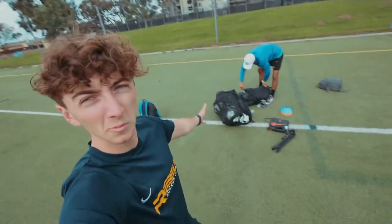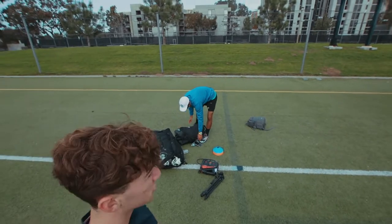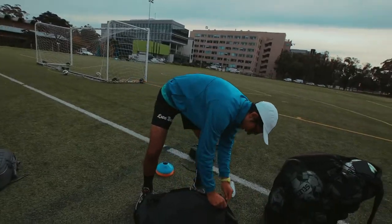So we're here at the field. Esteban has blessed us with some brand new Select balls. We're gonna pump these up, try them out today. Gonna do a lot of shooting and some dribbling and passing. We got a nice field right behind us here. Let's see what Esteban's got in the bag today.